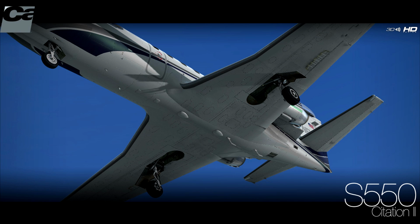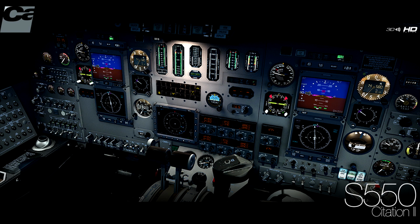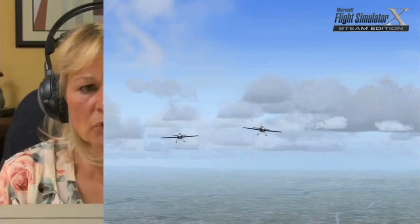The CARADO Cessna Citation II S550 is probably the catchiest name of an aircraft ever, and you can download it from the link at CARADO's website in the show notes below. Price is $44.95.